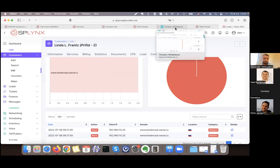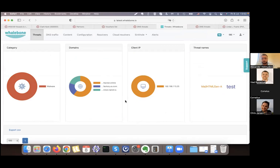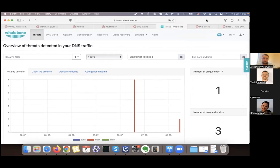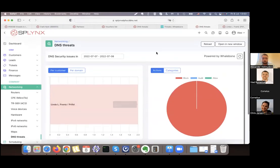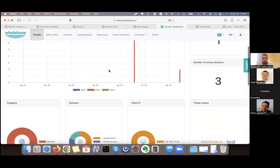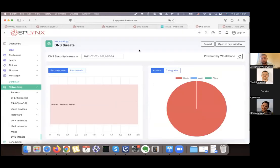Of course, Whalebone has their own cloud access, where if I log in, I can define my content filtering, I can analyze DNS traffic, and I see the DNS behavior inside my network. So this brings visibility of what is happening inside the ISP network in general. And when we connect these two platforms together with Splynx, it brings quick identification of who is giving us the issues. Because if I start using Whalebone alone, it just shows me some IP addresses that were blocked. But with a connection to Splynx, I can immediately see who the customer is, and I can simply display it here under his security section in the Splynx platform.